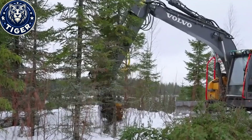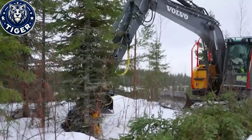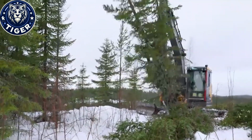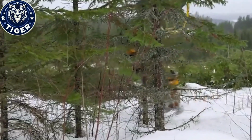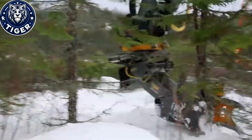Amidst towering trees, the TMAC 300 chainsaw machine reigns supreme. With an engine that roars like a beast, it slices through the forest at an astonishing rate of 75 cuts per second. This isn't just a machine. It's a force of nature revolutionizing timber harvesting.